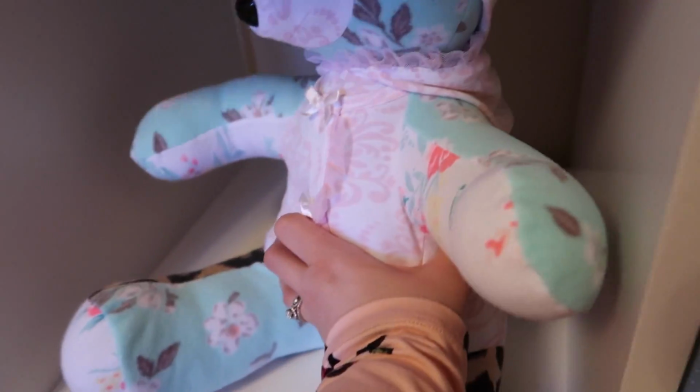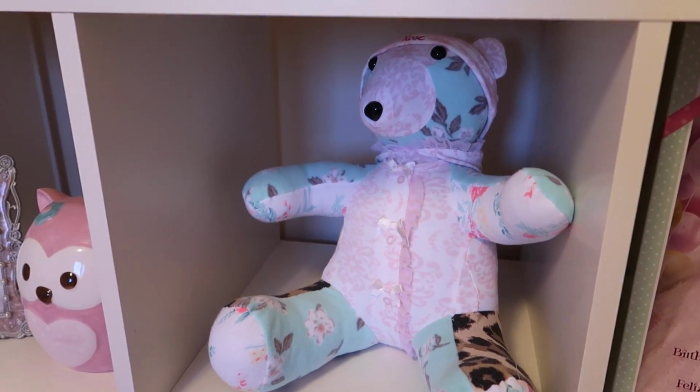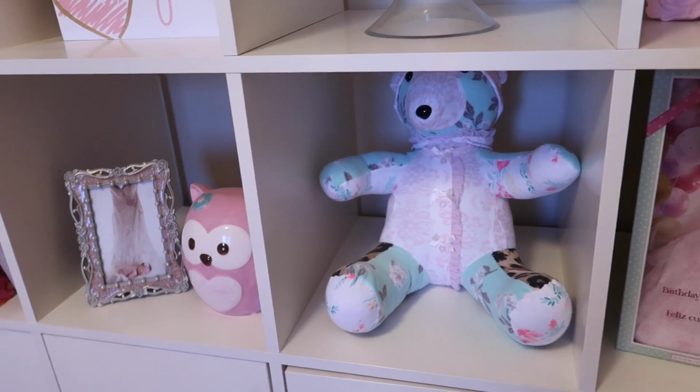So it kind of turned out a little bit funny. I feel like the face is just a little kind of wonky, but I do really love the idea behind it, and I actually think that I sent her clothes that kind of made the bear look a little funny too, but I do love the idea of it, and she really enjoys playing with it.